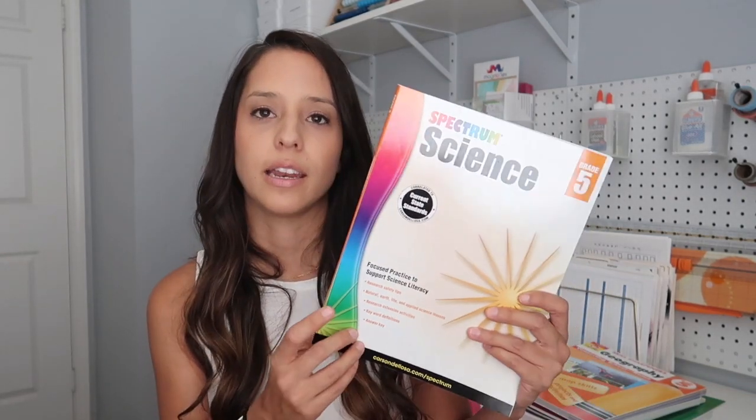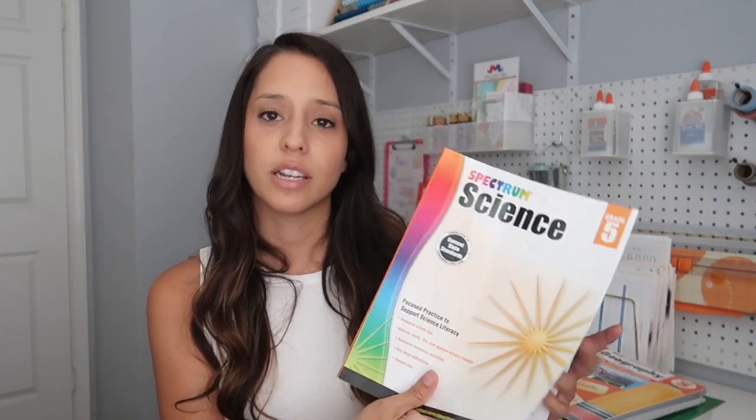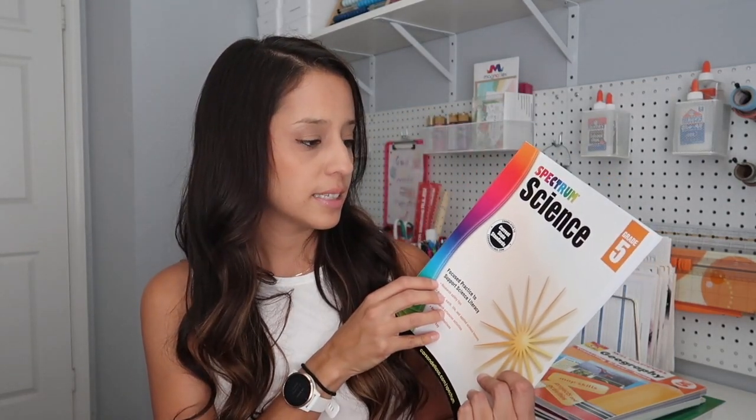And then I have science. For science, I decided to just go ahead and get the Spectrum Science book. So we will go through lessons in here, and then maybe kind of expand on it. If we find something really interesting, we'll research it a little bit more to find more about that subject.